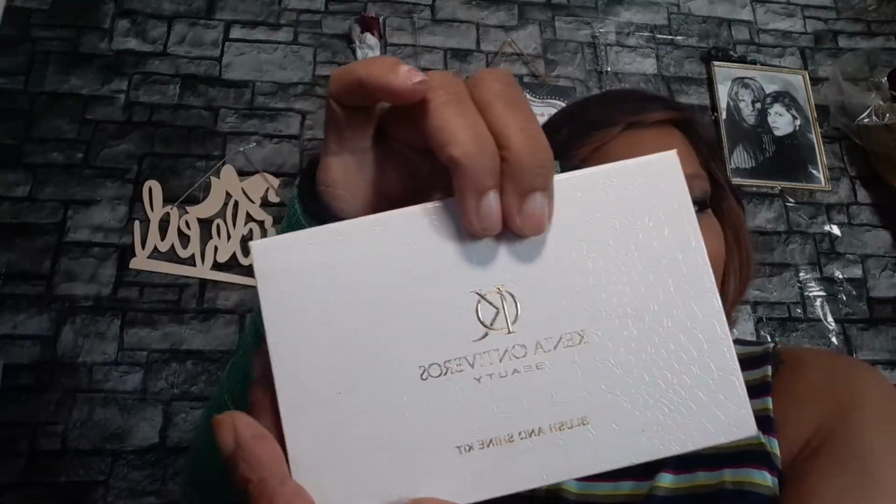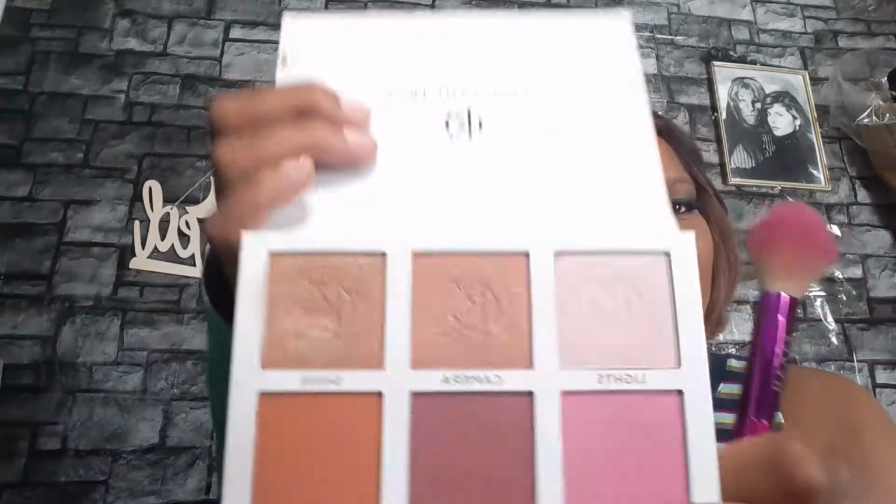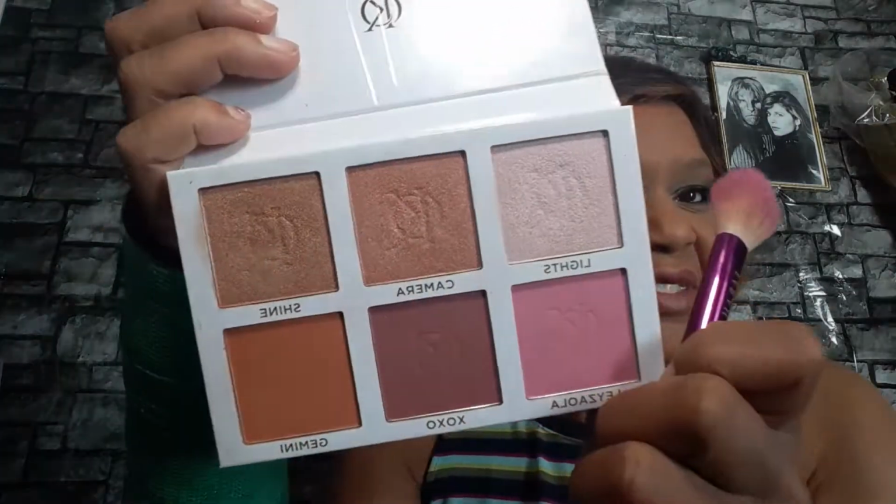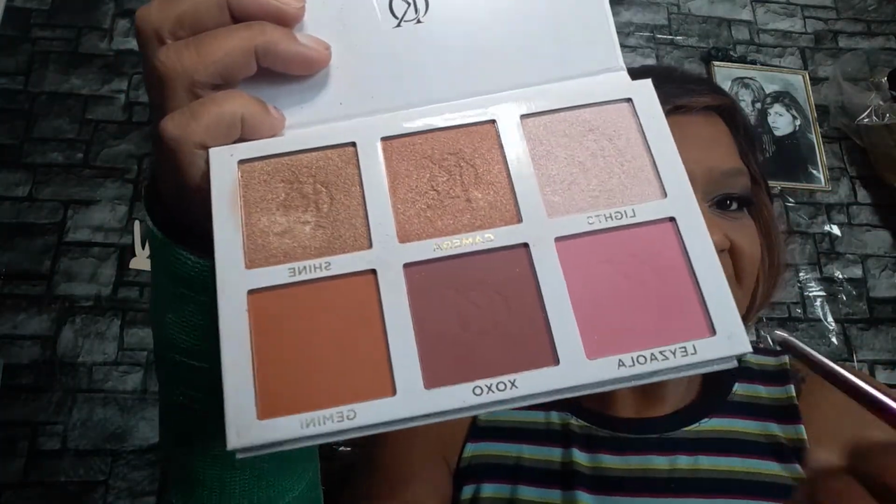And I'm gonna use this palette from Kenya. I got it, Kenya Beauty. I got it in my BoxyCharm a couple of months ago. Super pretty palette. The one this month that's supposed to be in one of the boxes is from Pretty Vulgar. It's pretty much the same, but these are all blushes and these are all highlights. So the same and not the same, because that one comes with bronzer.